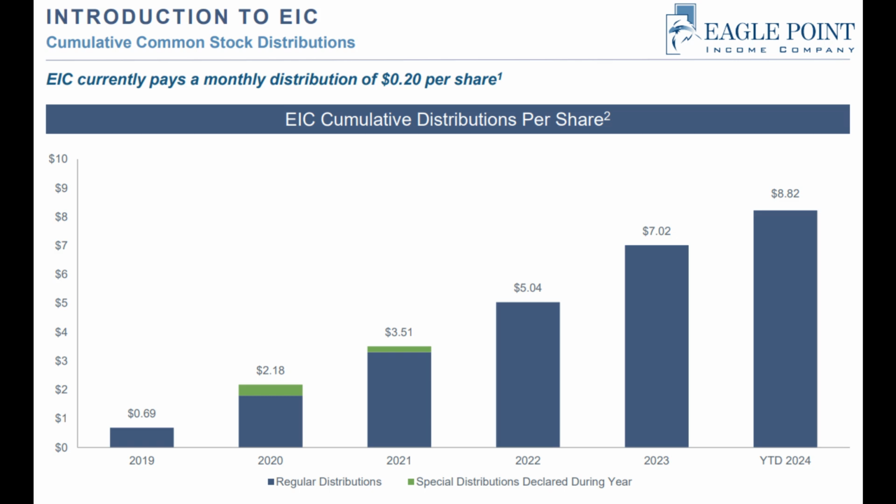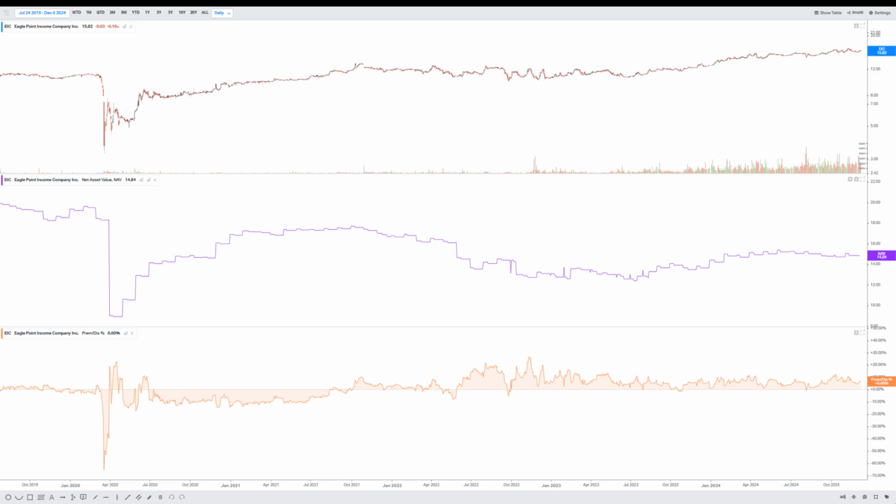So it's a relatively new fund. It's been around since 2019, and the share price has seen some decline. But if you add back all those dividends, the total return has been about 49%. Now, if this was launched in ordinary times, that's one thing, but this was launched in a turbulent period. And so this is probably a poor baseline on which to judge their overall performance.